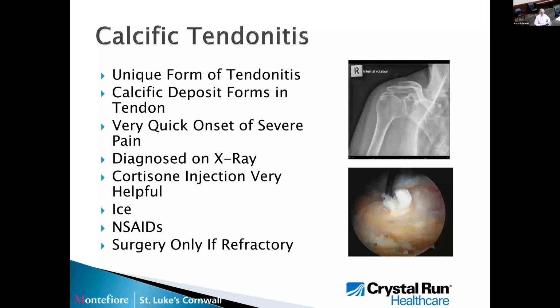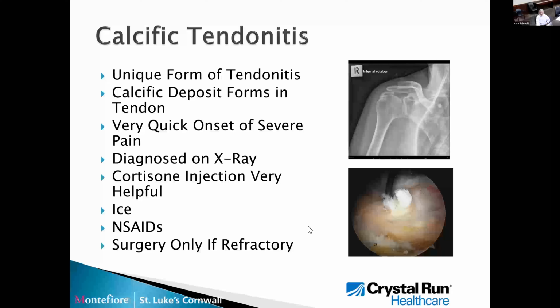A cortisone injection, certainly as an initial treatment, is recommended. This generally responds very favorably and very quickly to a cortisone injection. Icing is helpful as well. Anti-inflammatories are also helpful. And then surgery, this is a picture from surgery, is only if it's refractory. And that's the large calcium deposit there being taken out of the tendon.